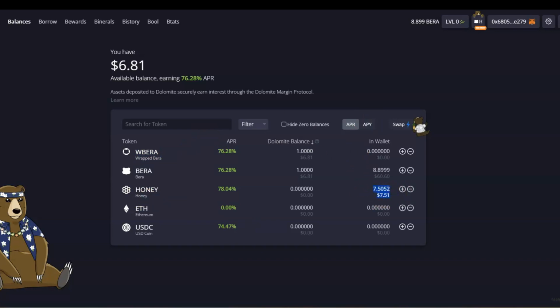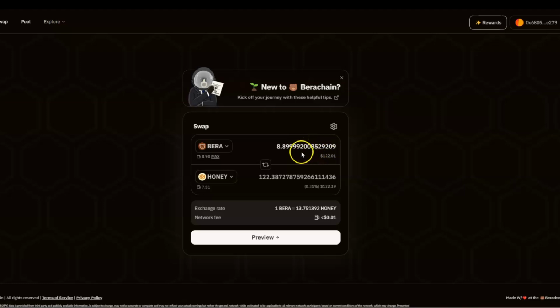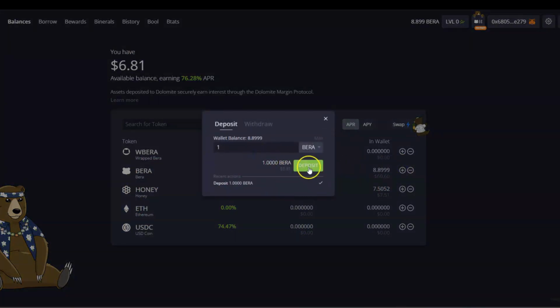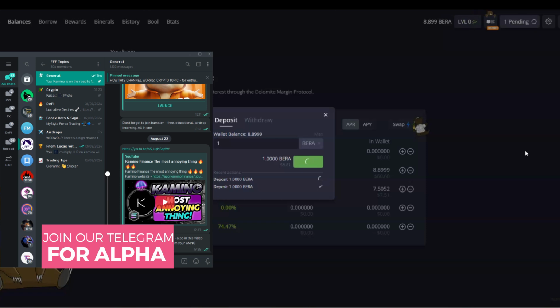If you don't have honey, obviously go here to Berachain. Again, the swap function will give you Bera to honey. You just connect the wallet, it will show you how much you have. It's also showing the amount in dollars, which it didn't before, so I'm not sure if it's already near the launch. Hopefully yes. So I did the Bera, so you just quickly press the plus, deposit, and do those transactions every day. Deposit, withdraw, all that stuff, in and out.